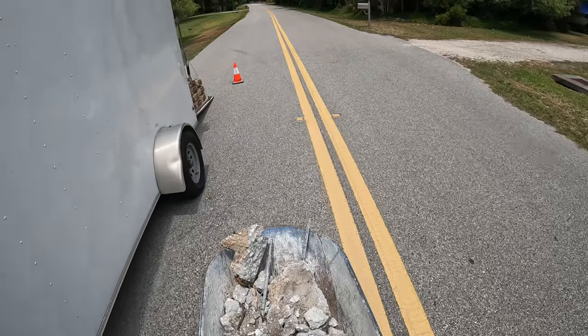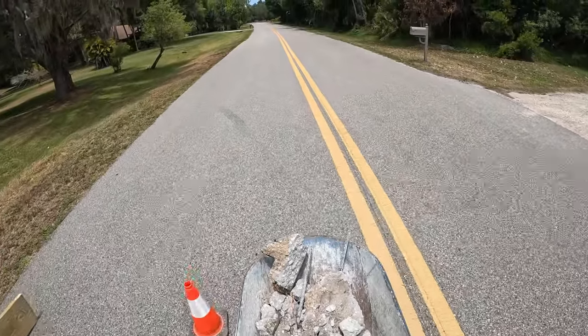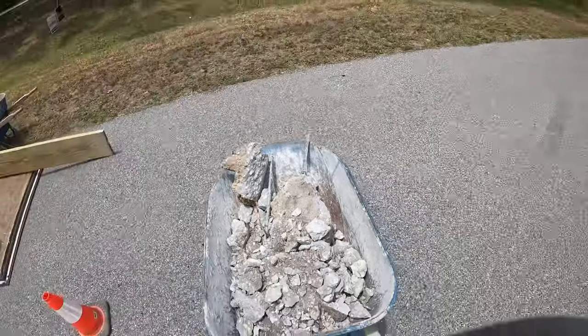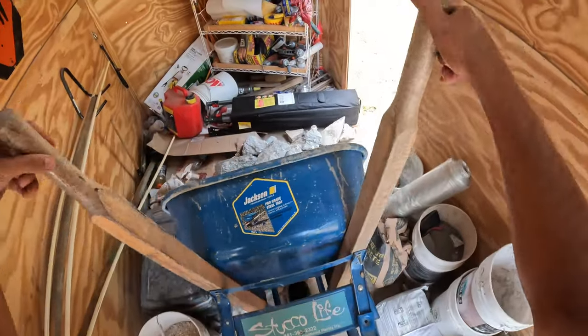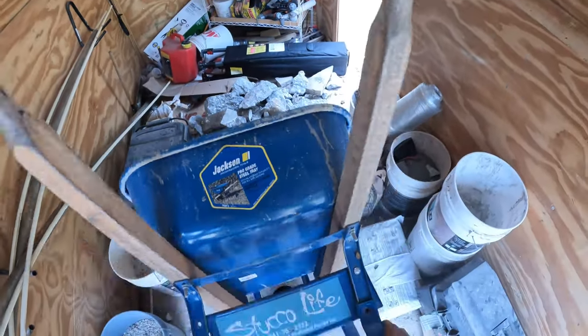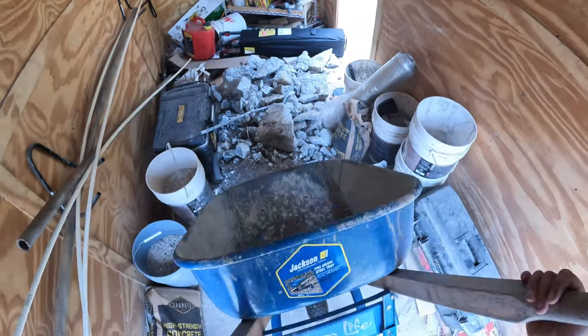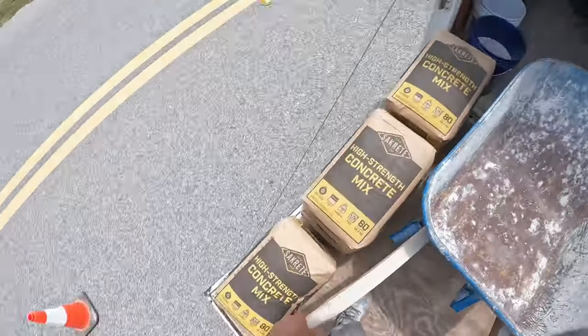Poor enclosed trailer, man. I hate when I gotta do this. But it's part of the game. Come on now. Ugh. That's gonna be a fun cleanup.